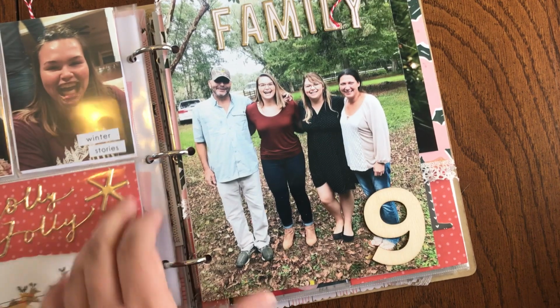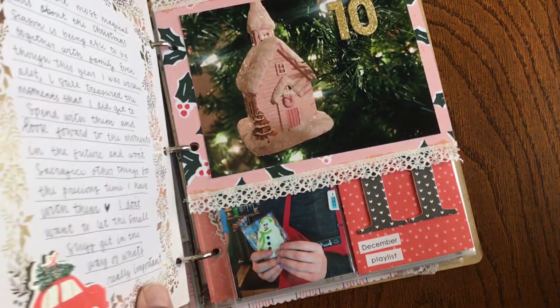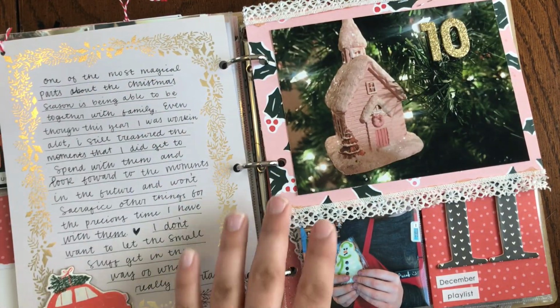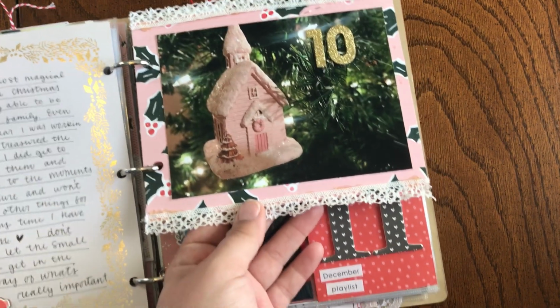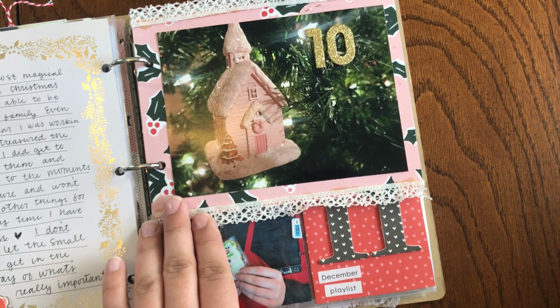So day 9, I just talked about my family and how I was super excited to celebrate with them this year and spend a lot of time. And I just did a really long page about that. Day 10, I didn't have a lot to document, so I decided to just take a picture of one of my favorite ornaments this year that I got.